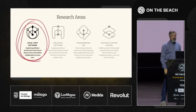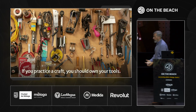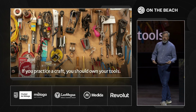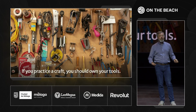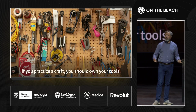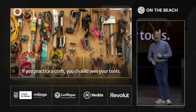OK, so let's talk about local-first software. So this kind of ties into a very old idea that the stonemasons working on the Sagrada Familia could relate to, which is the idea that a craftsperson, whether you are a journalist or a software engineer, should own your tools. And it's been really interesting. I have heard different versions of this claim a number of times throughout the different sessions here.